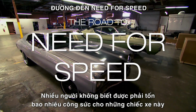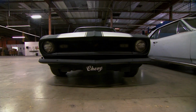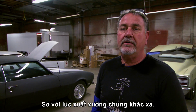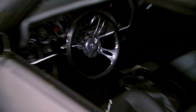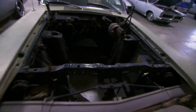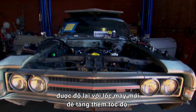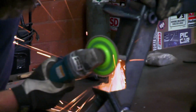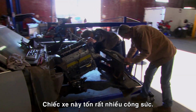People don't realize how much has to be done to cars to make them do what they want to on screen. And they don't just come out of the factory like that. What you see here are some of the vintage American muscle cars getting redone with the new engines to give them the speed. This car was a lot of work.